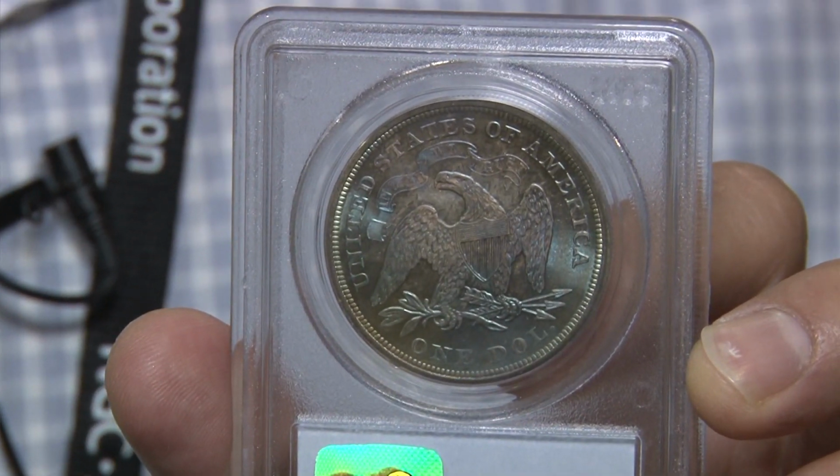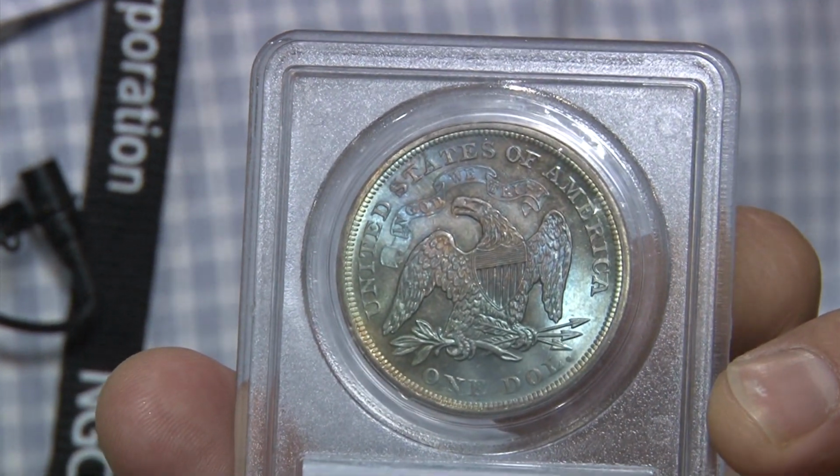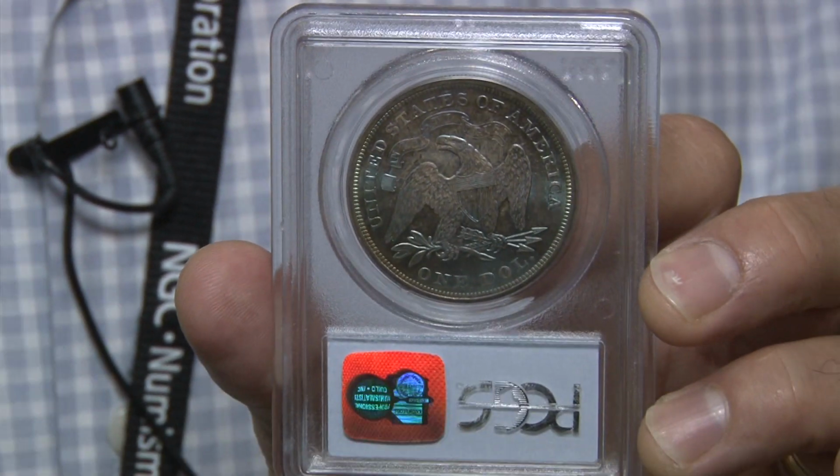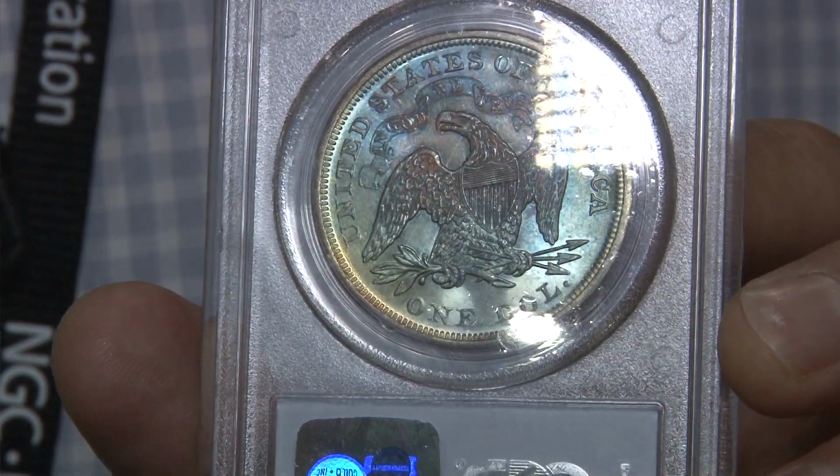The amazing part of this coin is not just the condition, but the eye appeal of this coin is that of a Morgan silver dollar. It is a spectacular in-hand eye appeal for a Seated dollar.